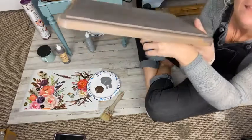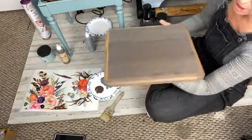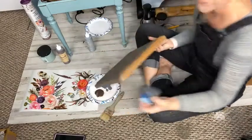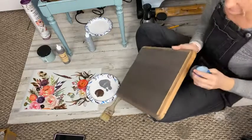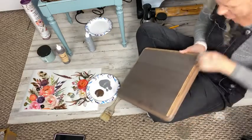So I'm really liking how this is turning out. You can kind of see there the top's a little bit darker, and that's because the wood was a little bit different on top. So again, very little stain. I'm just mixing that brown and that gray together.